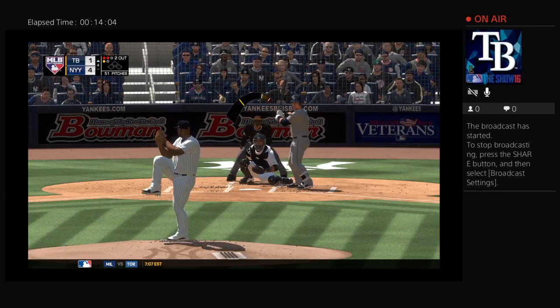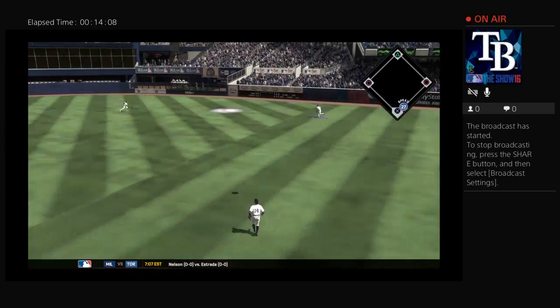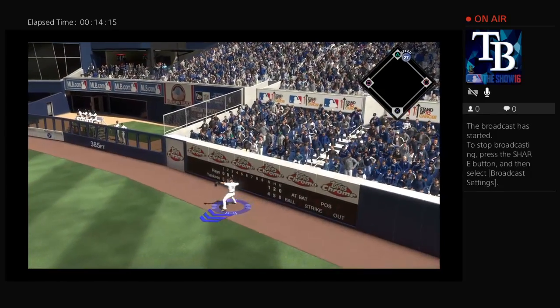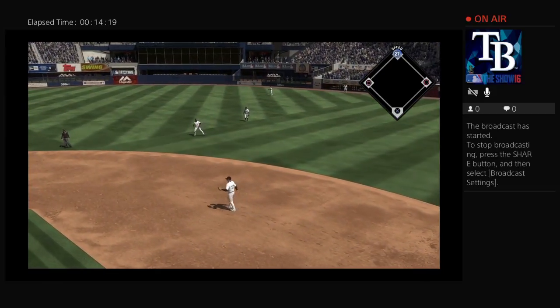Into the windup. Here's the 2-1 pitch. Pitch swung on and hit in the air. Judge is on the move. Uh-oh, he whiffs on it. Around first, digging for 2. And now he'll get into scoring position with 2 away.